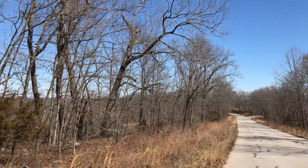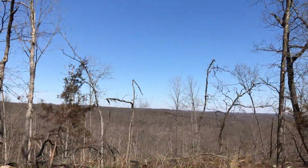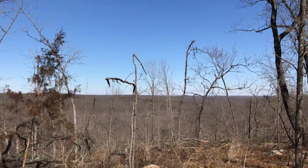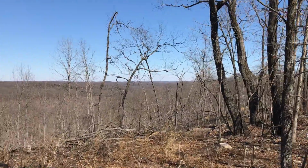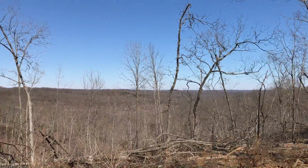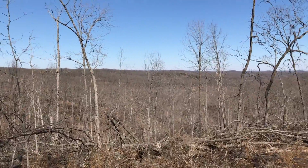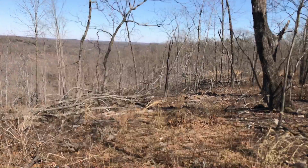Looks like it's fairly level off Cliff House. And then as we get further onto the property, it slopes down. We're super close to the Lake of the Ozarks. I mean, within about a minute by car, and we'll actually drive that way in a minute to check out the other frontage, the other road frontage.